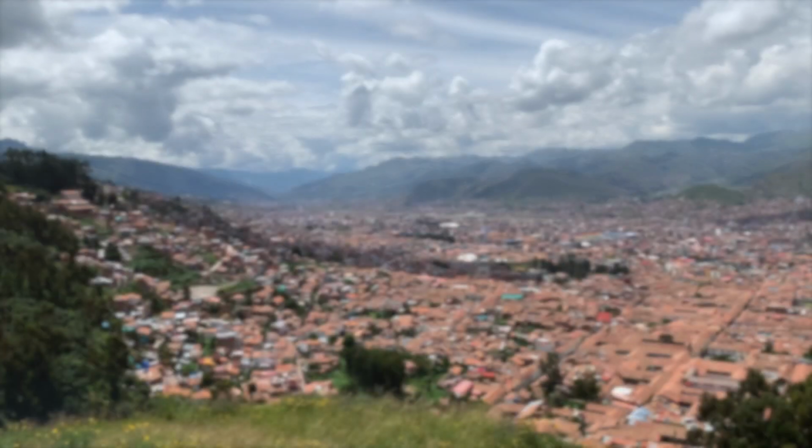I've just taken a 30-minute walk up this hill to another Incan ruin, which I believe is pronounced Sacsayhuaman. I'll put the spelling up just so you guys can double check. You get great views from up here, and you've got Cusco lying below me, and the sun's in a great position for taking some close-up shots of the terracotta ruins.